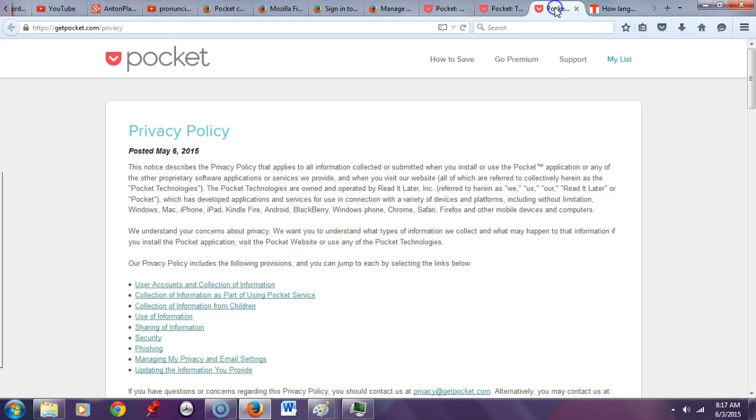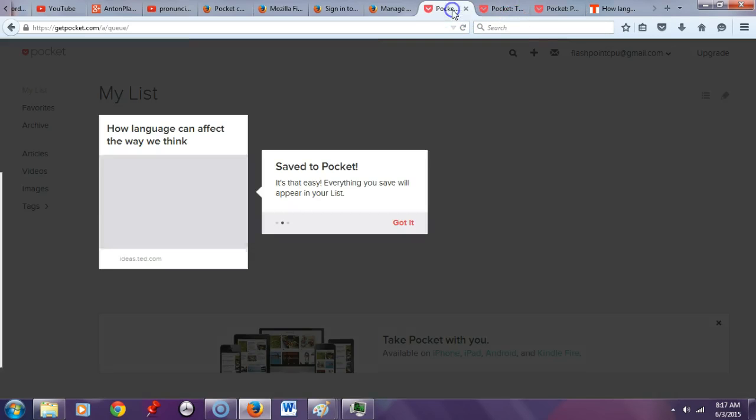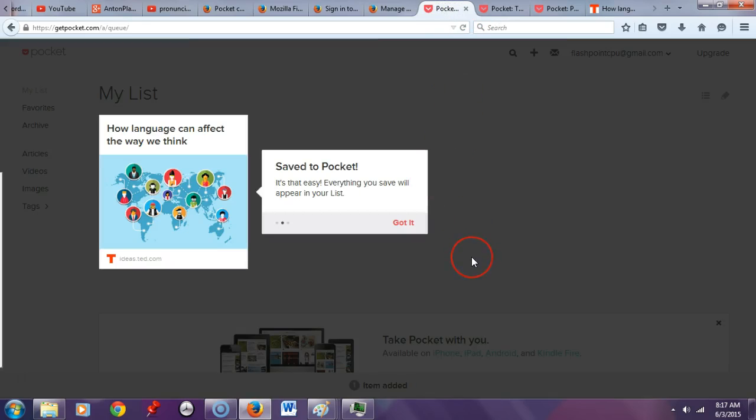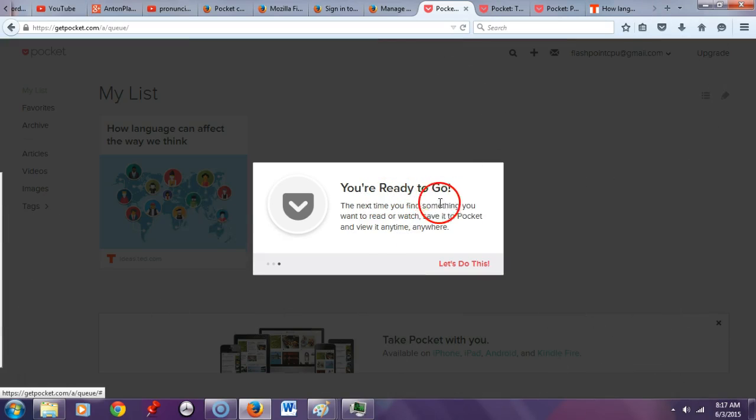So let's go back. Sorry, that's the policy. This is the terms of service. So now it says save to Pocket. It's that easy. Everything you save will appear in your list. And I'm going to put got it. So I got that one. And then it says you're ready to go. The next time you find something you want to read or watch, save it to Pocket and view it anytime, anywhere. Let's do this. So this is really unique.